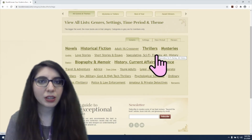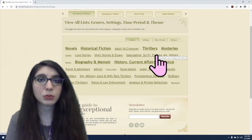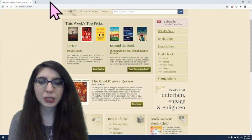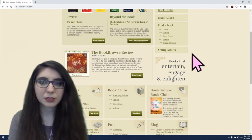But just know, if you are looking for more genre fiction recommendations, I think Novelist might be a better resource for that. But if literary fiction tends to be your taste, then BookBrowse will have a lot of recommendations that you'll enjoy. Going back to the homepage again, we also have this young adults area.